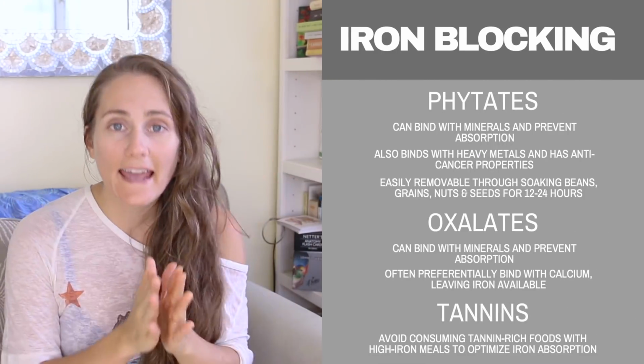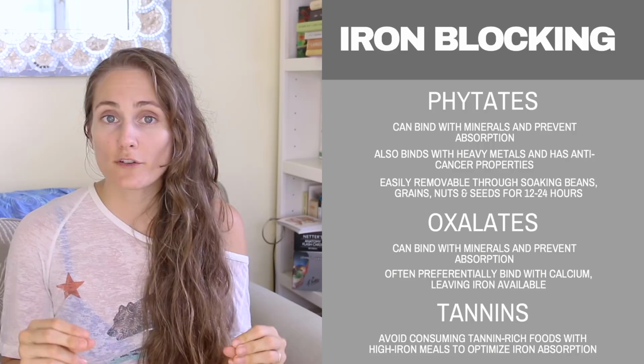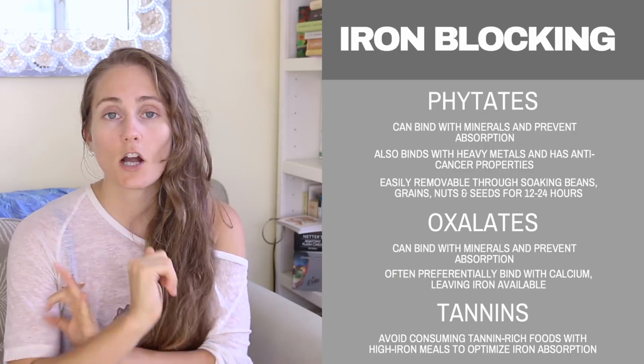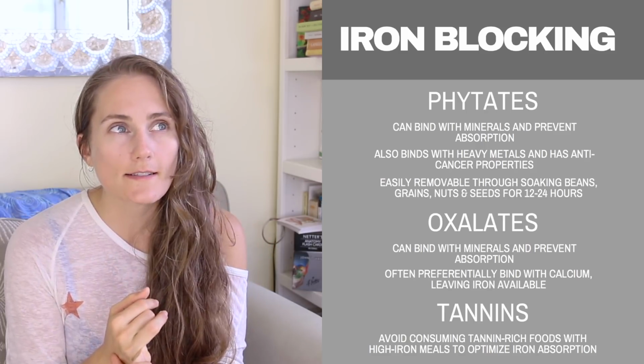And then tannins can definitely inhibit iron absorption. Tannins are found in foods like chocolate and tea and coffee and wine and oak trees. And again, obviously, these are a lot of really healthy foods that we do want to include in our diet. The trick is to simply consume them separately from our purposefully iron-rich meals.